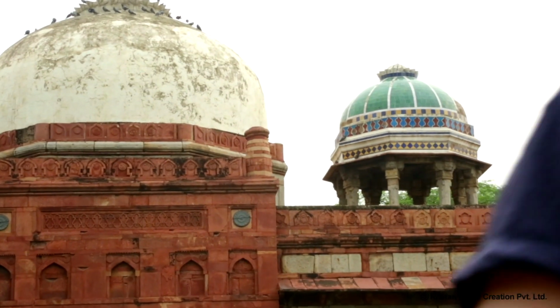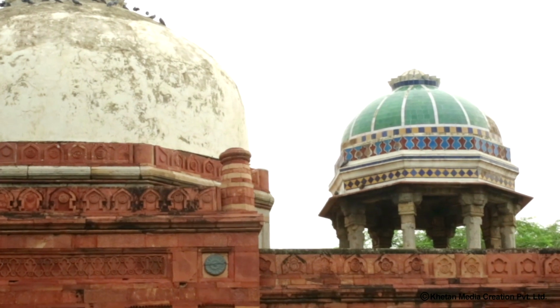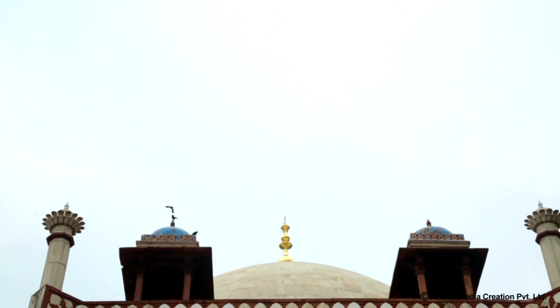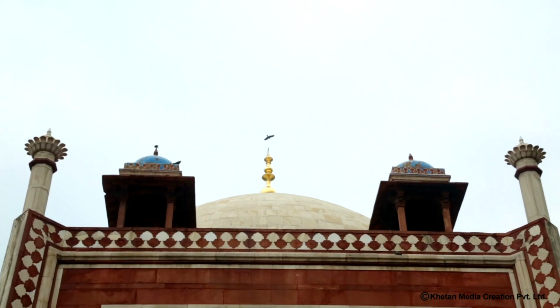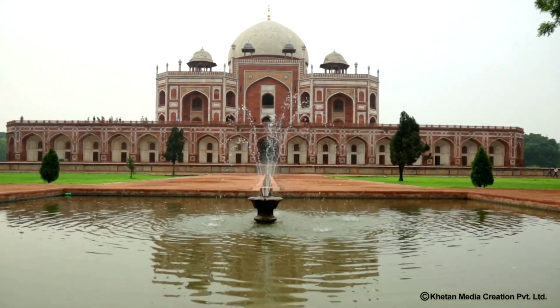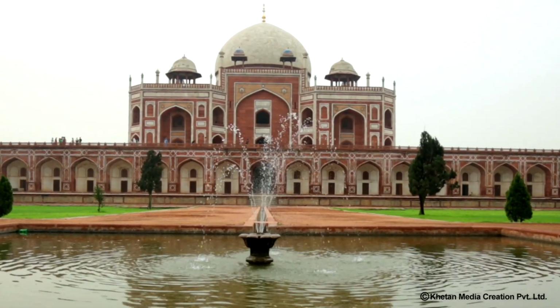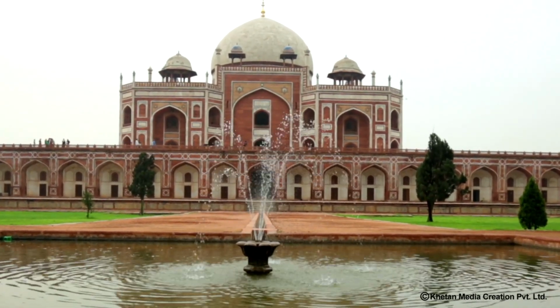The tomb is also an inspiration for reaching out to people with their handcrafted items, as it reads somewhere in the complex that the women in the Hazrat Nizamuddin Basti are adorned with jewelry influenced by the designs made on the tomb. The UNESCO World Heritage Site is always flocked by tourists from all parts of the world at all times of the year.